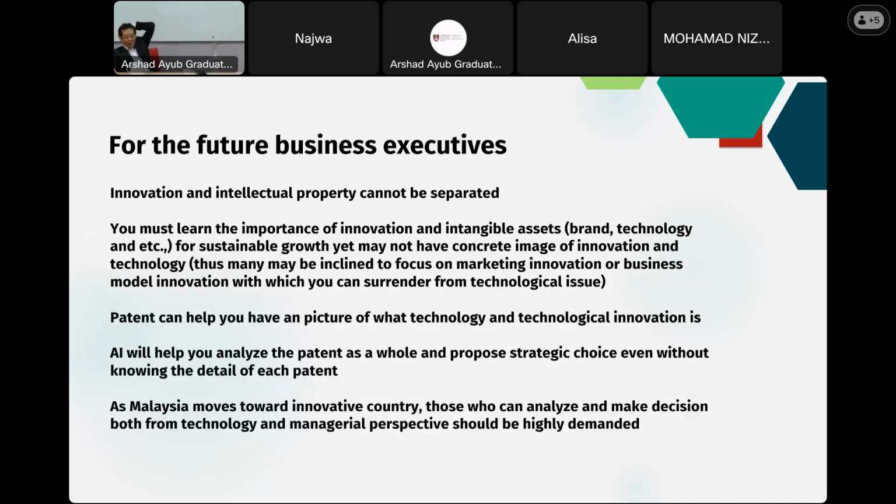And finally, I discussed my idea and my concern in the morning session with the management team of AAGBS. I know and I heard many times the Malaysian government is committed to moving toward an innovative country. In an innovative country, those who can analyze and make decisions both from technology and the managerial perspective should be imperative.